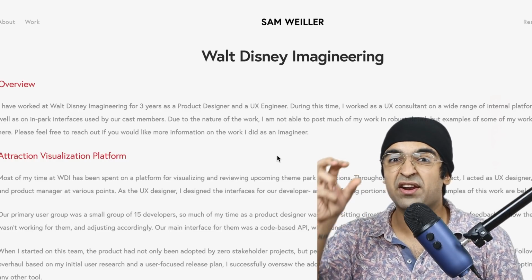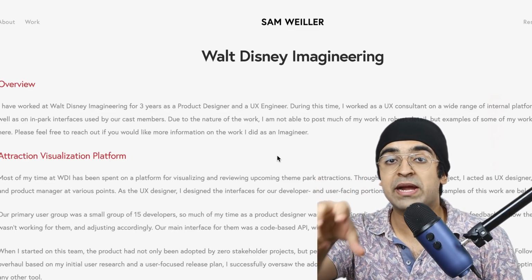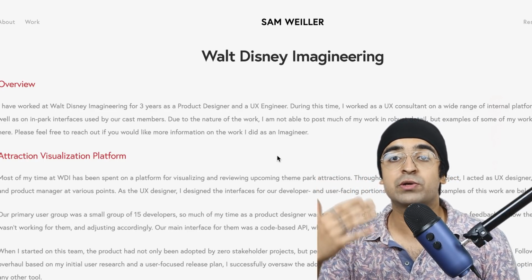He's also showcased a resume. I see some people missing this in their portfolio. Make sure you have a resume attached, just in case they also want to take a print of your resume.